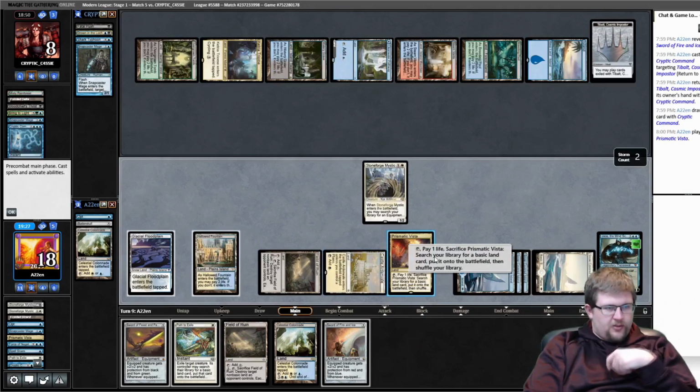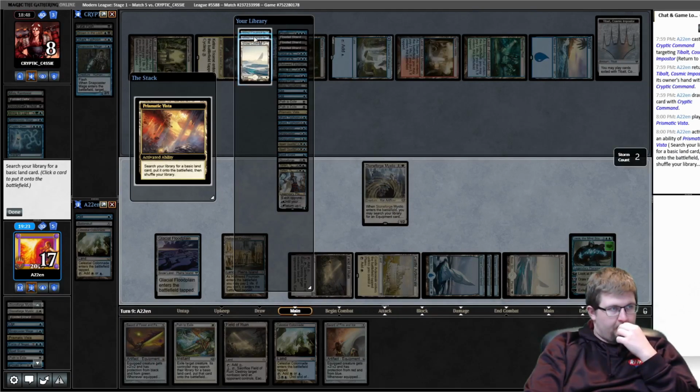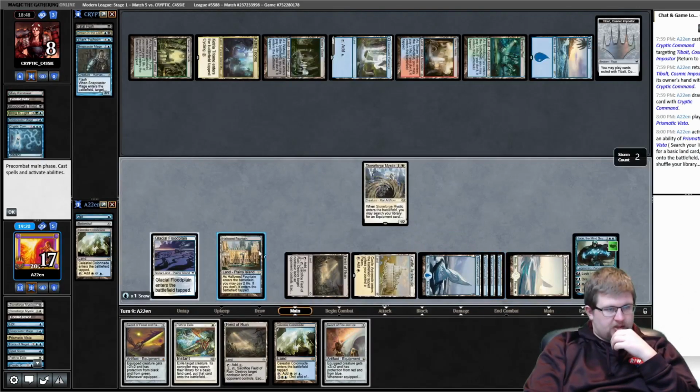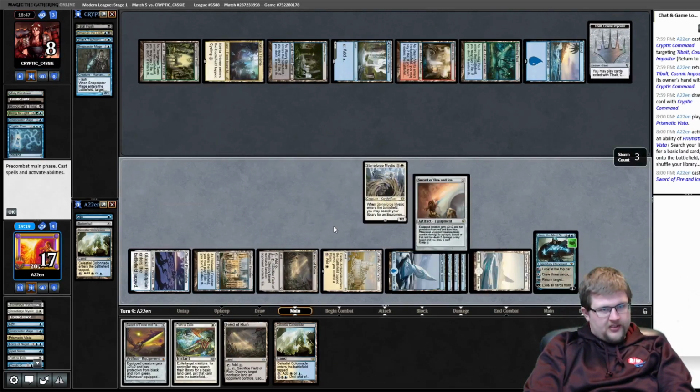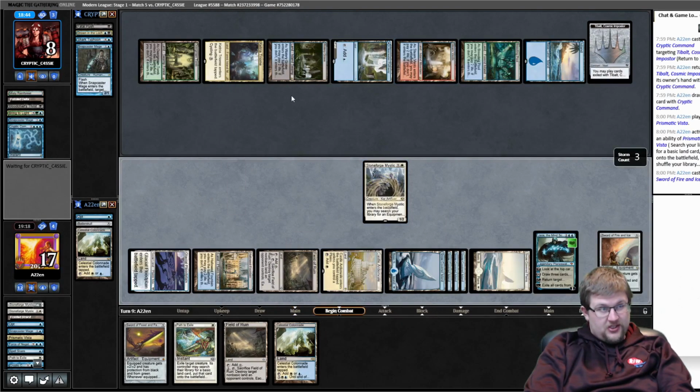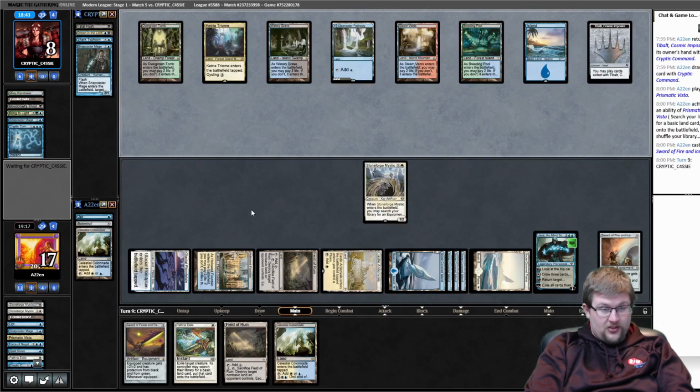I think I am just going to put the sword in play, just because that's kind of where I want to go anyway. I can't really hold anything up. Like, it doesn't help me that much. There's a decent chance they just recast Tibalt. Although, I could also see him hardcasting Shark Typhoon this turn. That makes some sense.